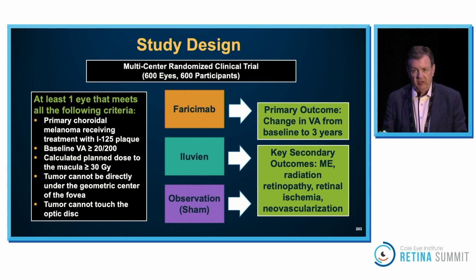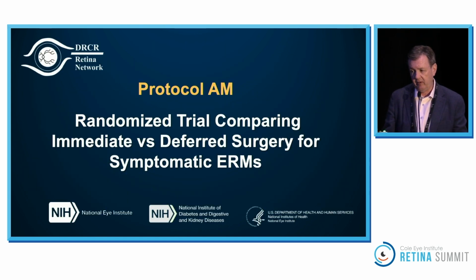Honestly, one of the more interesting things about this study is going to be all the secondaries. There are lots of secondary studies already layered into this. One of them is to look at sequential widefield angiography and create a DRSS score for radiation retinopathy. The diseases are very similar. Radiation retinopathy and diabetic retinopathy are similar. We just know when radiation retinopathy starts. So this is the first randomized clinical trial ever in radiation retinopathy, the first large one, and the first in choroidal melanoma in 35 years.